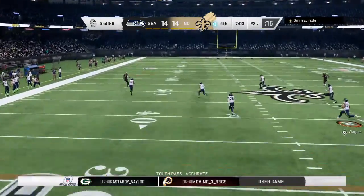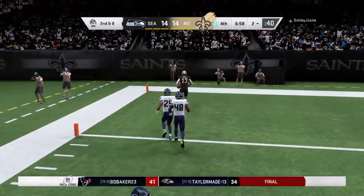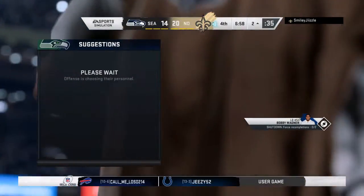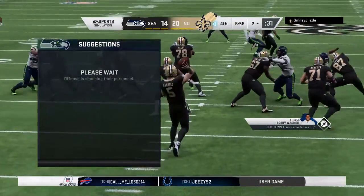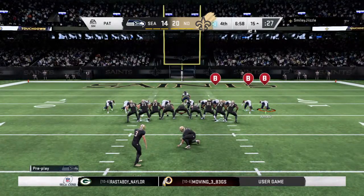From the 22, Darnold. And that's caught inside the 35. Touchdown, New Orleans. Michael Thomas, 78 yards. And they're able to break the tie and move out in front here in this fourth quarter. Might be seeing that one on the highlight shows tonight. The home run ball here in the fourth quarter to take the lead.